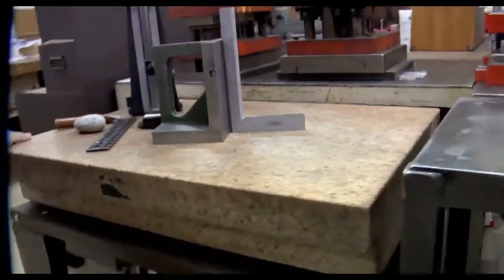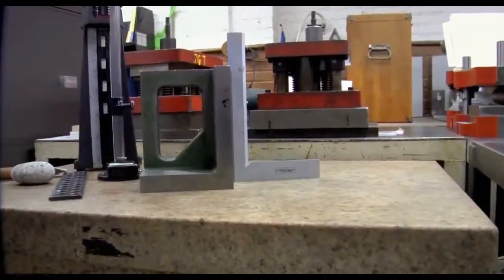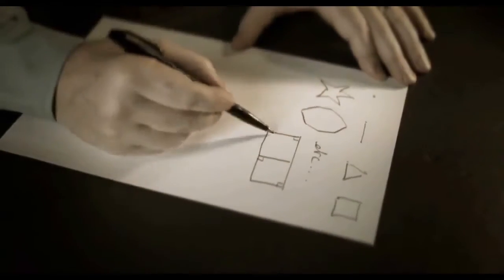There's a reason to bring huge granite blocks 500 miles to Giza. Granite has one unique property. It doesn't change over time. Its dimensions remain the same. This means the Great Pyramid's secrets could be transmitted through the ages.